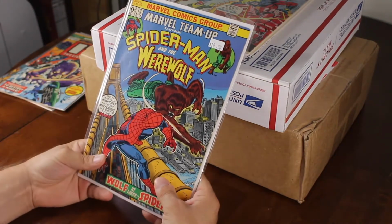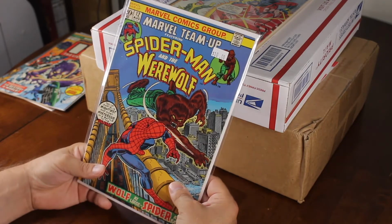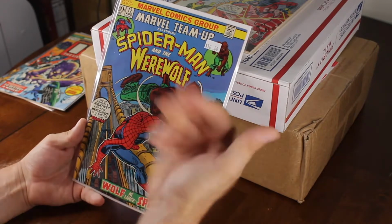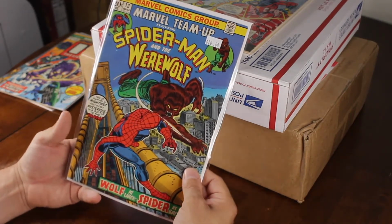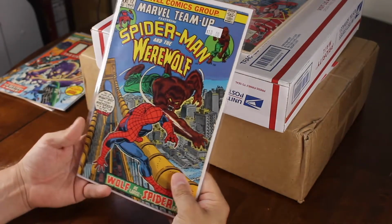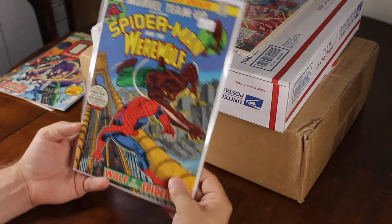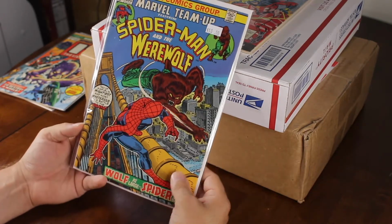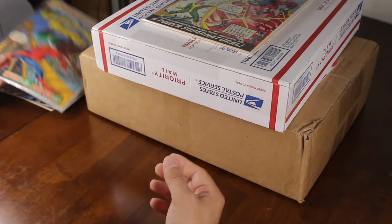This one was cool. I love Werewolf by Night. Marvel Team-Up number 12 for $5. This is the first team-up with Werewolf by Night. I just think he's an awesome character. It has a couple of spine ticks, a little bit ripped there, probably a mid-grade, but for $5, I just love to pick it up, and it's Spider-Man, one of my favorite characters too. It's pretty cool.